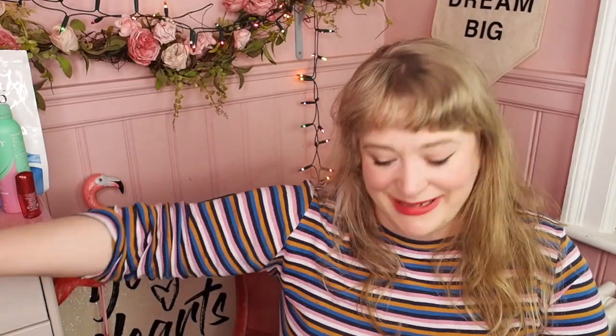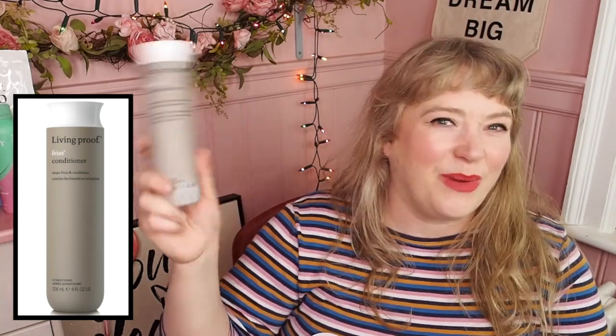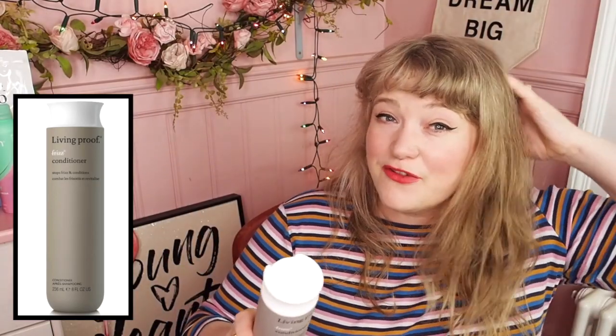I must be a very sweaty person. More shampoo. No, this is conditioner. This is Living Proof Conditioner. God, my bottles are all really skanky. This is the frizz proof, frizz helping conditioner. Obviously, I need that. My hair does get very frizzy.